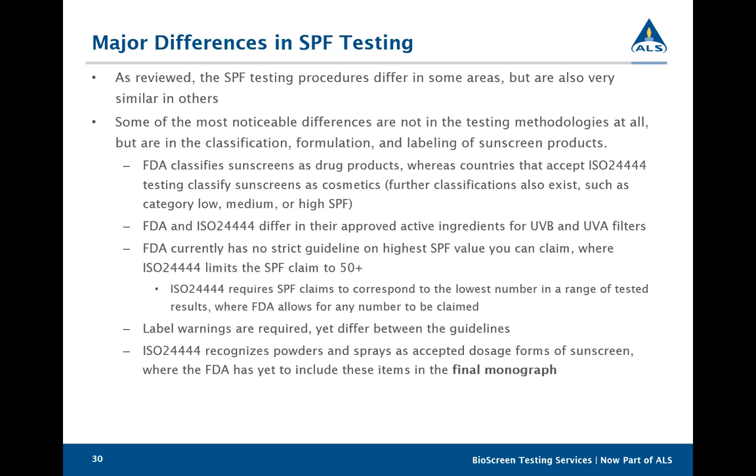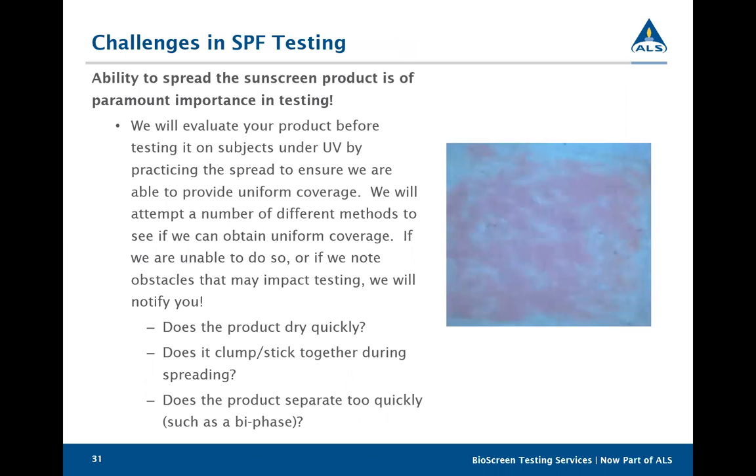There's also a number of other conversations happening in this final rule, but as of today, there is no final monograph.